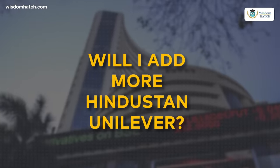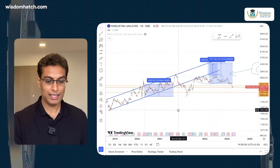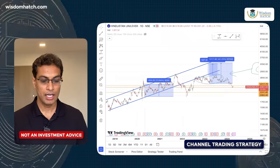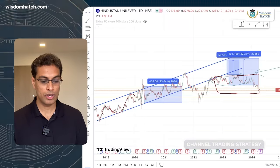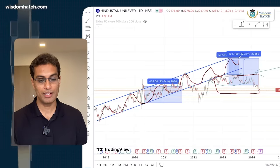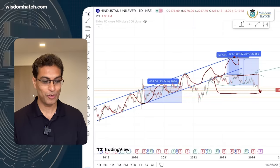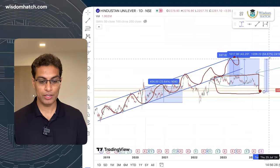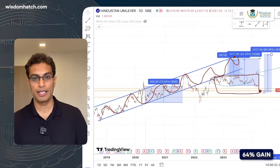The natural question comes: will you add more Hindustan Unilever? So okay, I told you this technique earlier also, that see, this is a channel trading strategy. Here you can see that the channel has broken down, right? So this is the channel. This is how the Hindustan Unilever stock should have behaved. It should have been here now, but unfortunately it is here for whatever reasons. And eventually it will come back to its normal level. And what is the gain that we are looking at? We are looking at a 64% gain.